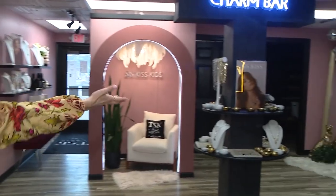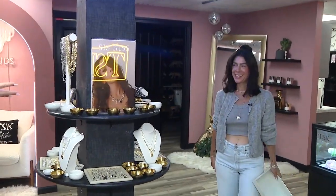The saying goes, diamonds are a girl's best friend. Well, I think that jewelry, period, is a girl's best friend. And we are here at the Sis Kiss in Westlake, and we are talking custom jewelry that is great for gift giving as well. But in case you want to come build your own, we're heading to the Charm Bar, and Megan is the fabulous owner of the Sis Kiss.